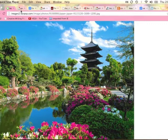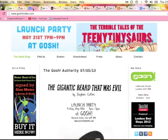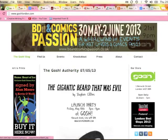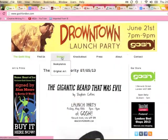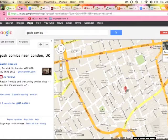So the first place I'm going to talk about is Gosh Comics. It sells all sorts of comics, so indie comics, which I'm really into, and also manga, of course. It also sells some cute things like Moomin mugs, and they have events like book signings.